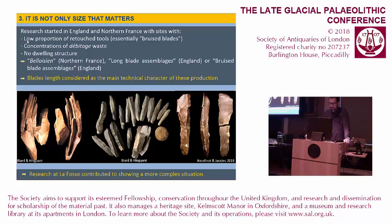These sites are very particular in general, with a low proportion of retouched tools, large concentrations of débitage waste, and not really a clear dwelling structure. These sites were called in northern France Belloisian, and here long blade assemblages.